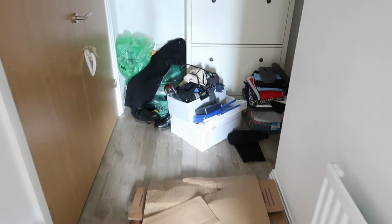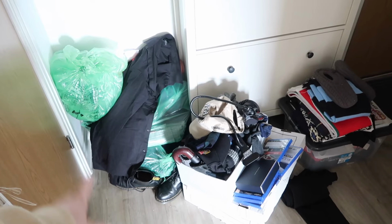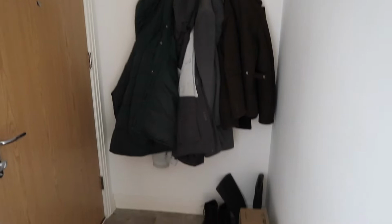Yeah, so this is some of Harry's stuff. All of Harry's stuff, my Doc Martens. Then we have actual winter coats up there for if we go on walks. Some wellies and boots there. I don't know what to do here.